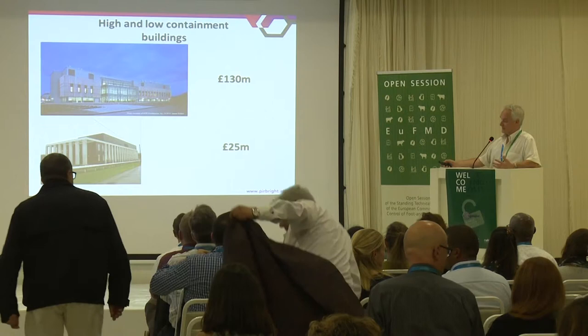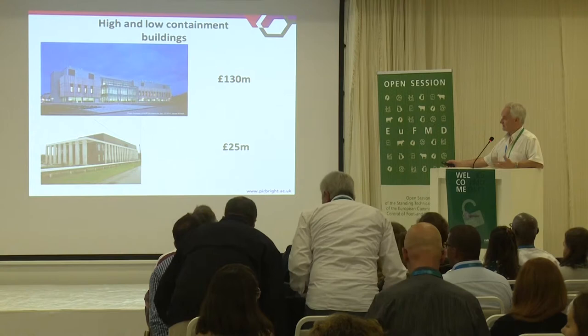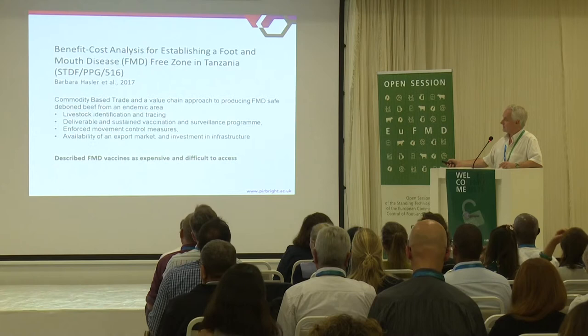So I think the idea of having a vaccine that doesn't need containment would be hugely beneficial in terms of producing enough vaccine to meet the global supply. If you think, you could have five of the lower containment buildings for the cost of the high containment building. So we're very much driven by getting a vaccine platform that could be used out of high containment.